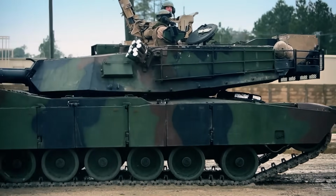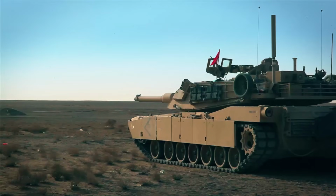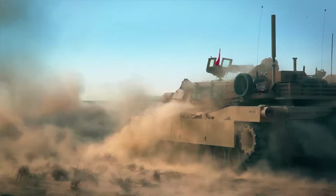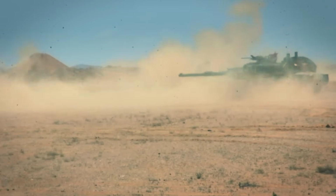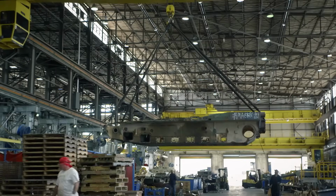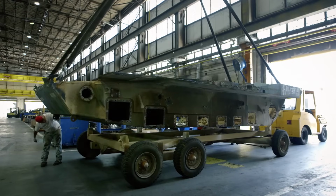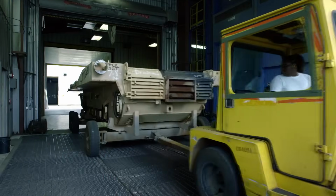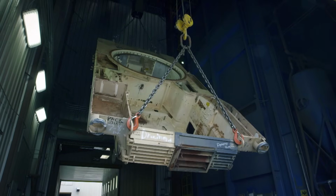The hull is armored with a composite of ceramic and spent plutonium that can withstand the enemy's best shot in a tank battle. The Abrams can dish it out, and it can take it. The hull is lifted onto a large dolly, which transports it to a massive bay called a spinner hangar. Then the crane moves the hull into a vertical position.